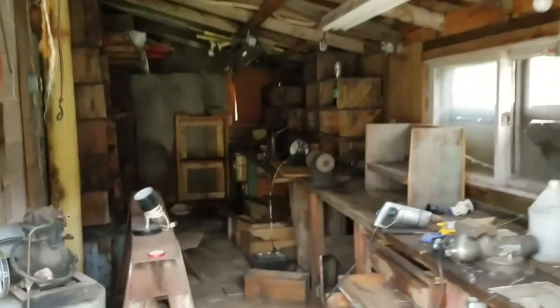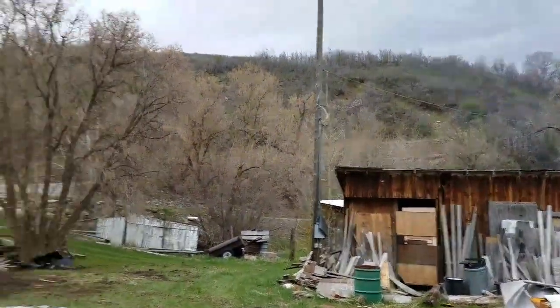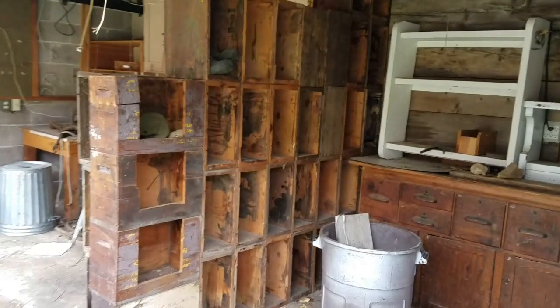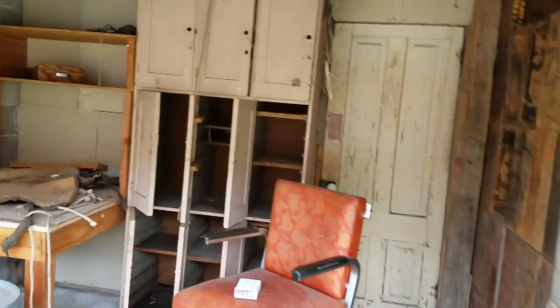This is kind of a cool, I mean, I'd love to have that little vise. We've got these ammo cans everywhere. He used them for, you know, shelves and different things. They're just everywhere. That old battery, that's a cool old battery. More ammo cans. Beautiful. Look at that beautiful old set of cabinets. I'd love to have that. Old barber chair there.